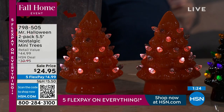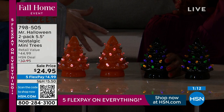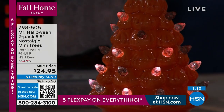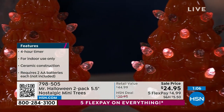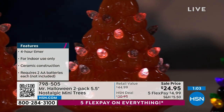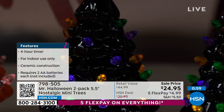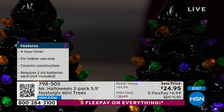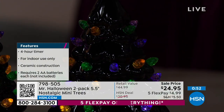We do suggest indoor use only. And they're just fantastic. The only drawback is we don't have a lot of these. They're going to go fast. In fact, we have larger ones. I was with you about two weeks ago? They're sold out. So how great for those of you who were able to snag our larger Mr. Halloween trees, but we still have the 5.5, which are substantial and again, create the beautiful Halloween decor, that spooktacular statement in whatever room you decide to use it in.